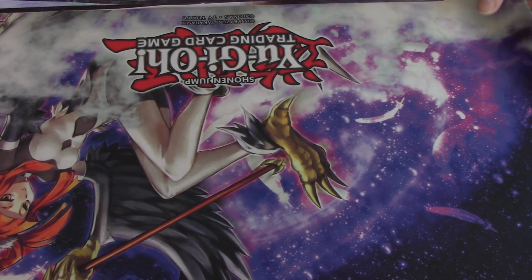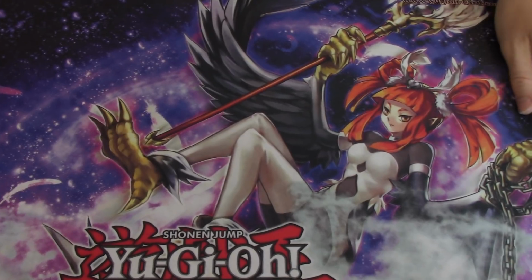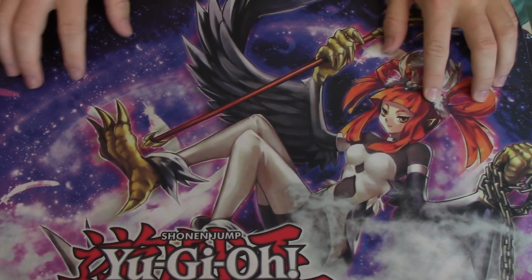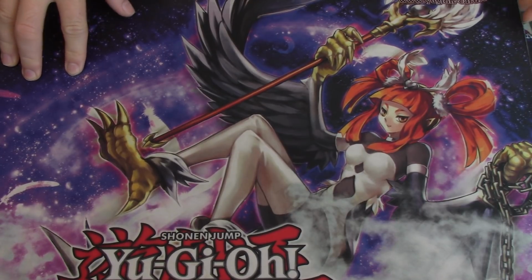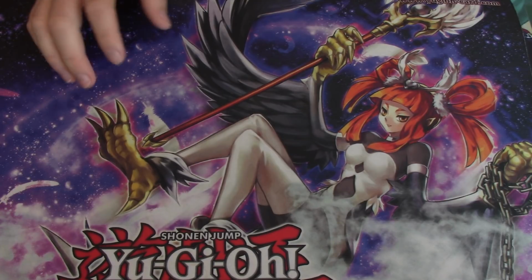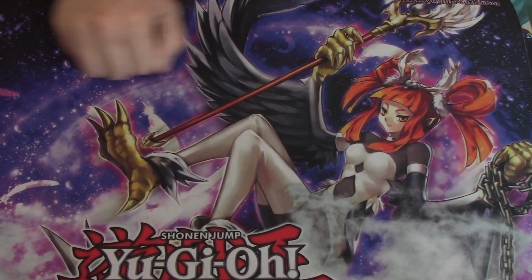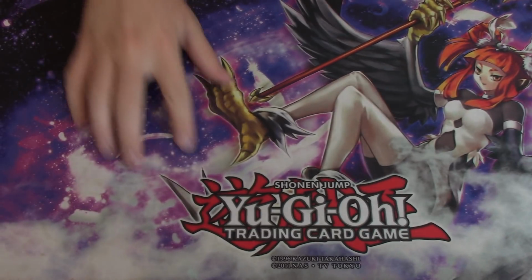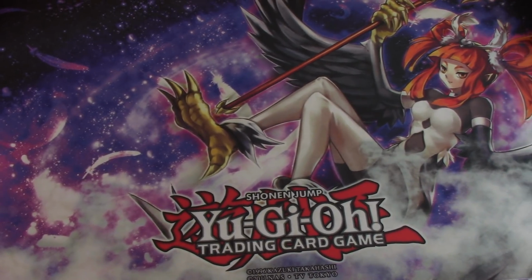Next we have a Judge playmat. This is the other one that my friend gave to me ages ago. This is Harpy Chandler. This is the 2013 Yu-Gi-Oh! Judge playmat, I believe. People have asked me, well, it doesn't say Judge on the playmat. And I'm like, no, this is a Judge playmat, because if you actually look it up, this was a Judge playmat. It was one of the weird things where they didn't actually put Judge over here in the corner, but it's a Harpy Chandler Judge playmat.